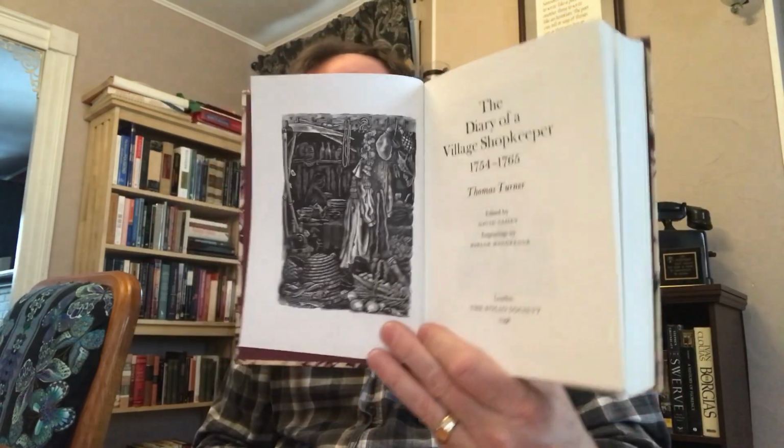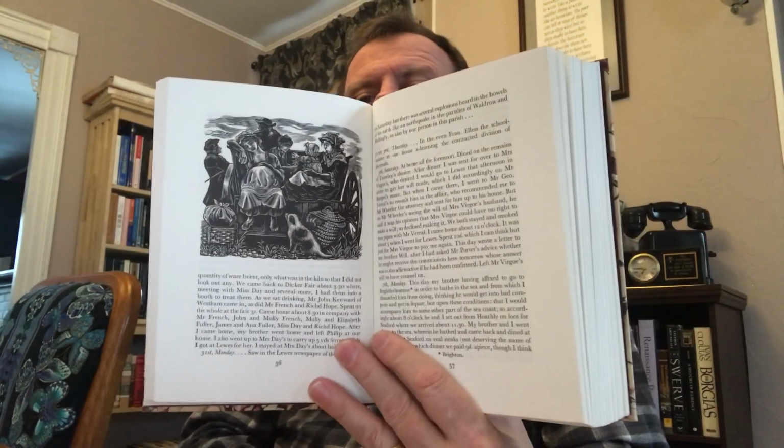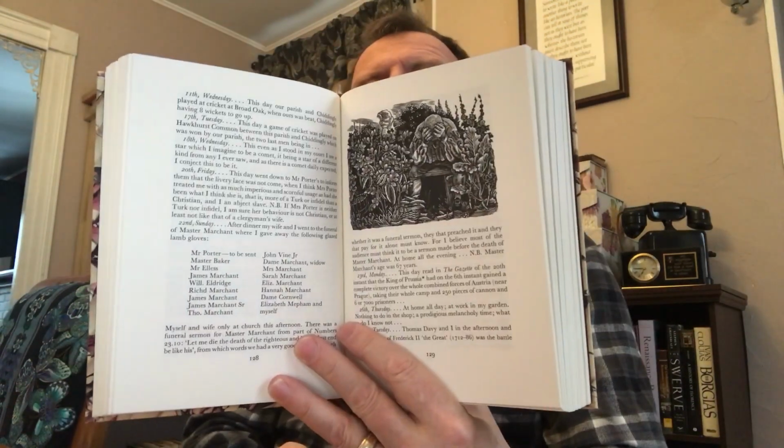The Diary of a Village Shopkeeper, Thomas Turner. I need to do a little better showing these, don't I? And again with the... So there's a whole last three of them of a piece. This is edited by David Vaisey, and engravings by Miriam Macgregor, and this is Folio Society, 1998. So they were all published within a few years of each other. And again, dipped in and out of it. And quite fun, again, a little off the beaten path for me. I'm not from England, but still fun.